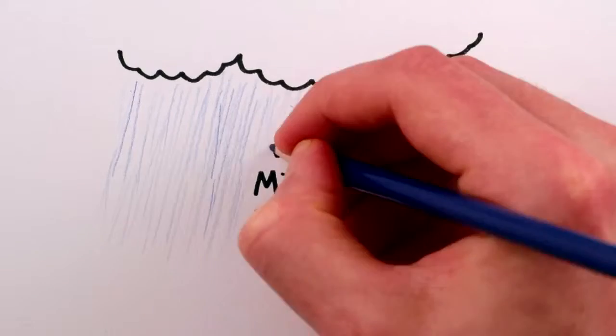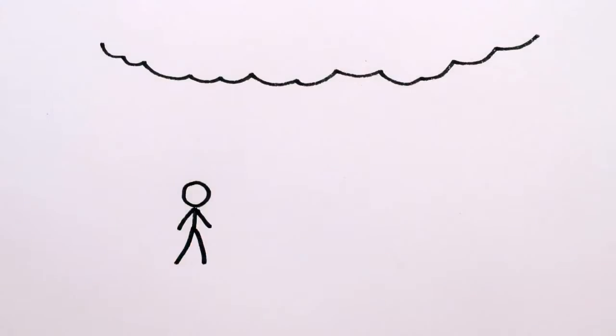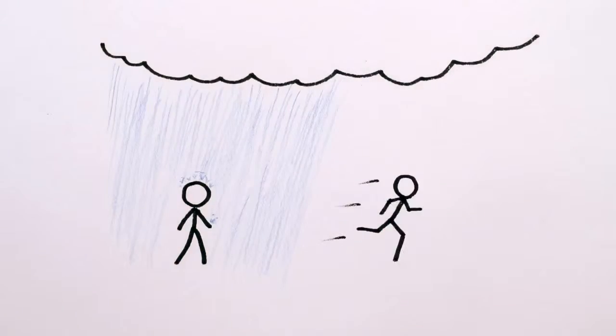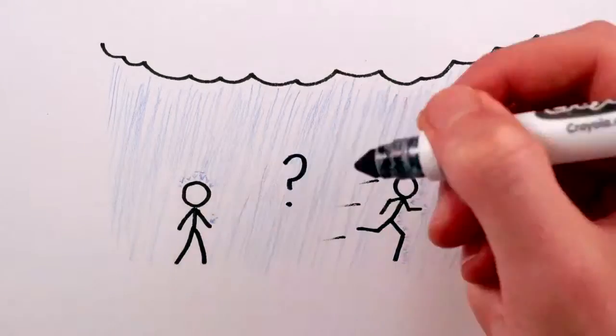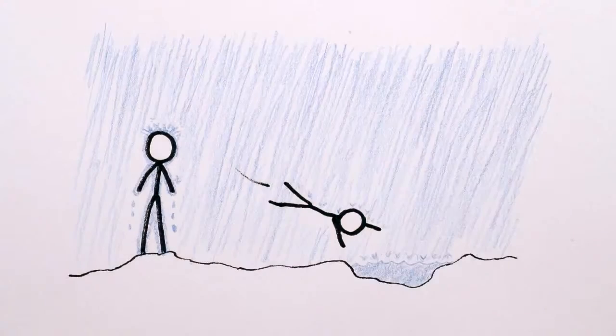On those cold, rainy days when you forget your rain jacket or umbrella and you want to stay as dry as possible, should you walk and spend more time in the rain? Or should you run, which means you'll be hitting more raindrops from the side? Assuming you haven't been fully soaked yet and you aren't jumping into puddles, the answer is simple.